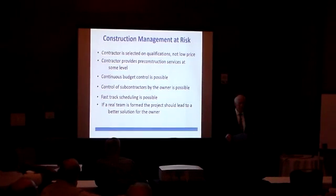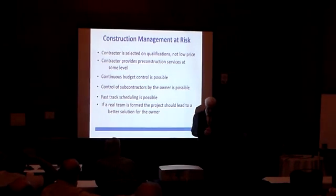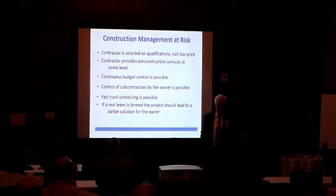You can control your subcontractors completely in the construction management method. You can also fast track your schedule. And if you form a real team, then it can make a massive difference.